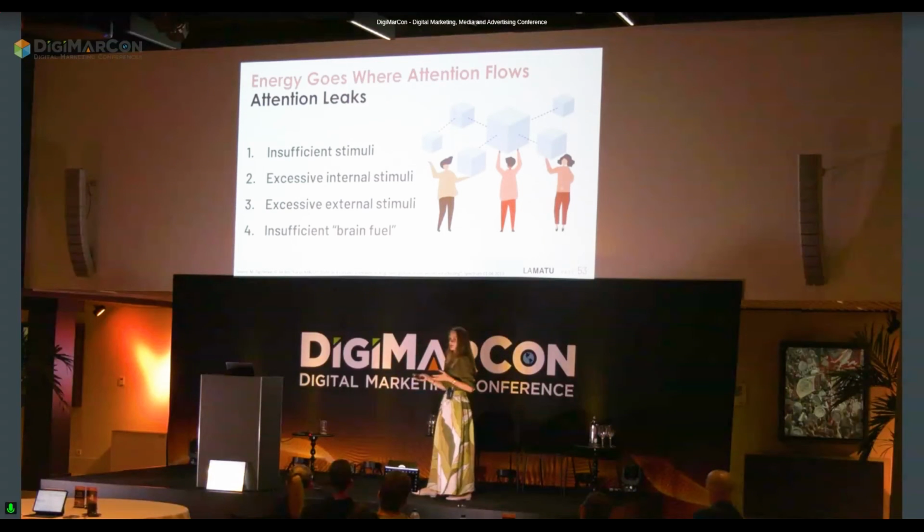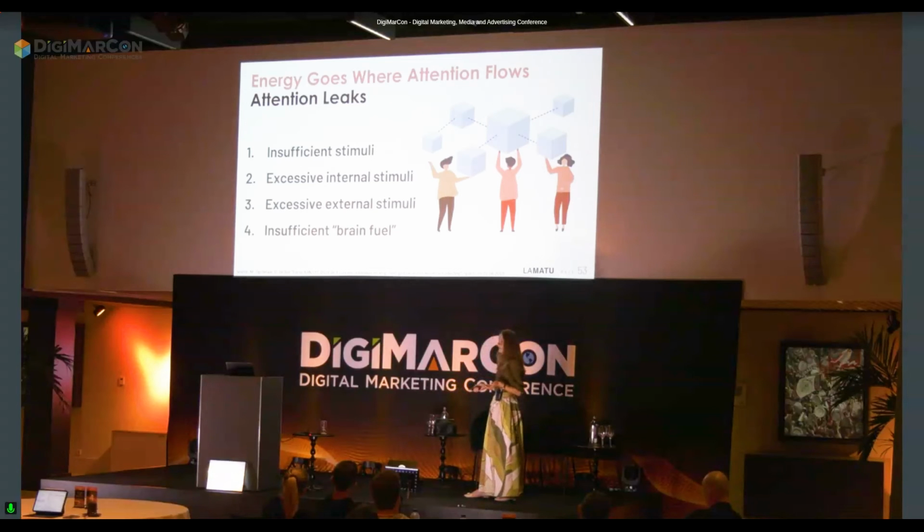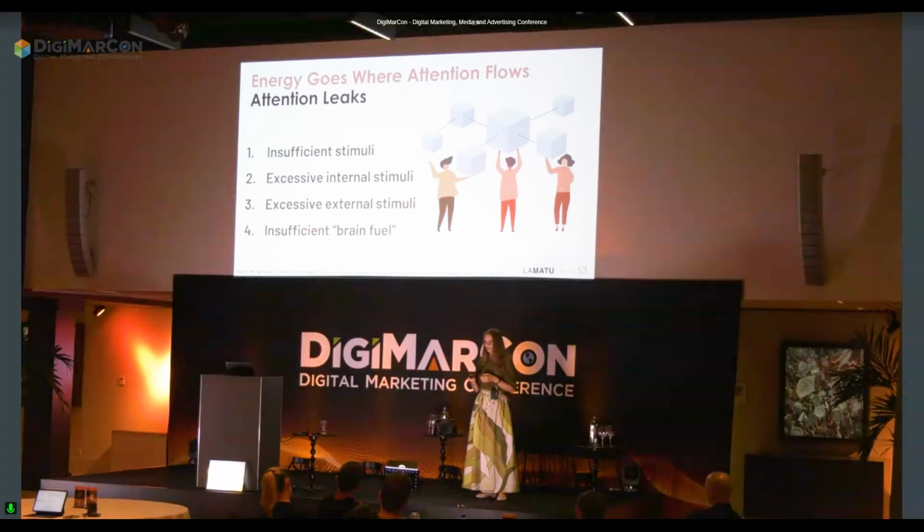And then there are several things that can happen to pull us out of our concentrated efforts. That's insufficient stimuli, something's really boring and long. Excessive internal stimuli, so that's actually your mind talking to you, all the thoughts in your head. Then there's excessive external stimuli, somebody shuts the door and then you're distracted by the sound. And then there's insufficient brain fuel. So that might be just you being tired or hungry.